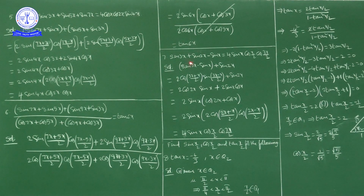Prove that sin 3x plus sin 2x minus sin x is equal to 4 sin x into cos x by 2 into cos 3x by 2. I'll consider LHS and prove RHS. Now I'll regroup the terms: sin 3x minus sin x plus sin 2x.